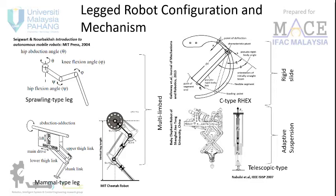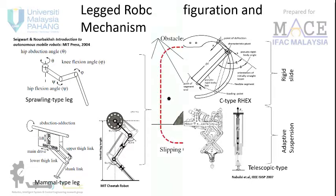And another one is the telescopic type, which is inspired by suspension systems, and it looks like a kind of galloping walking style. I found that a robot that uses the telescopic type, I think, was created by one of the universities in China.